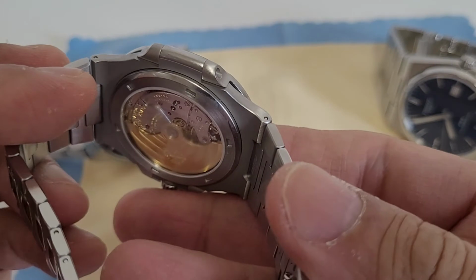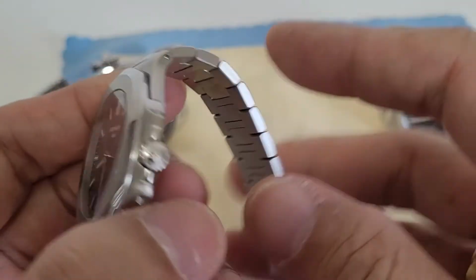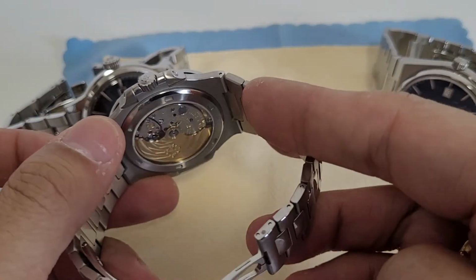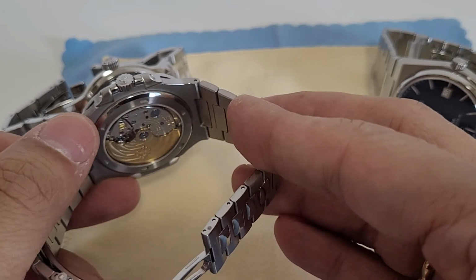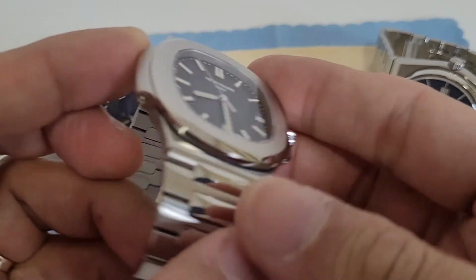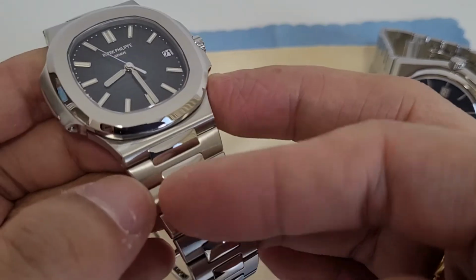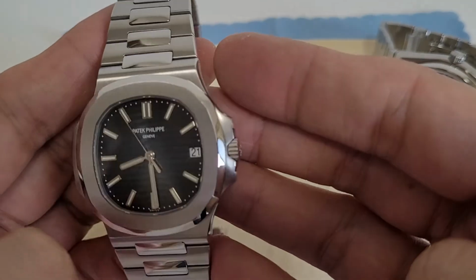And of course, the beautiful movement from Patek Philippe is head and shoulders above the rest, with all the high horological finishes. Every edge has been polished, every screw head has been polished, and it has a solid gold rotor behind. As you can see, every single bit shines. And the attention to detail, the finishing is absolutely first rate.